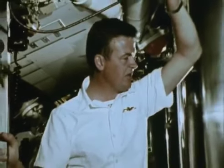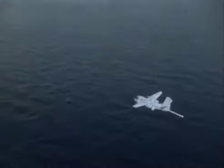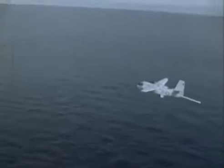Stand by to come to periscope depth. Stand by to surface. Doesn't look like they did too badly this time. No, they didn't do too badly this time. Exercise over.